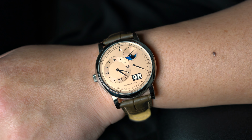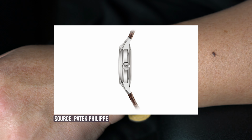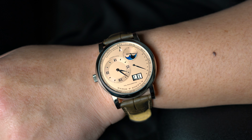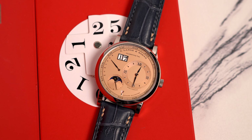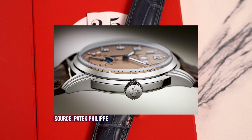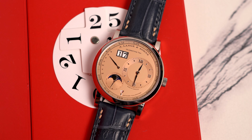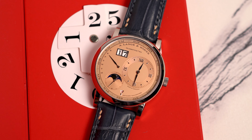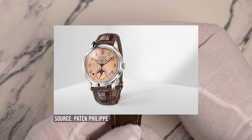Where the Patek strikes back is in wearability, as well as the case and lug design. The 5320G is 2mm smaller and 1mm thinner. More importantly, Patek is masterful when it comes to case and lug design, often making watches feel smaller and thinner than they actually are. For the 5320, I'm a big fan of the step lugs, which give the watch a sleek profile as well.